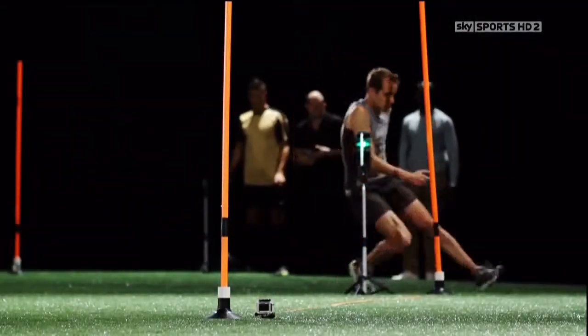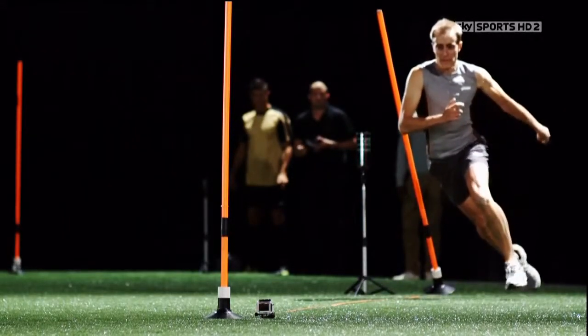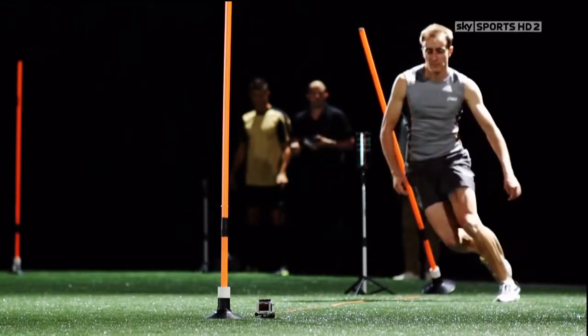Rodriguez is still very fast around this course. He navigates the poles well, keeping his balance even when his body is almost at 45 degrees at some points.